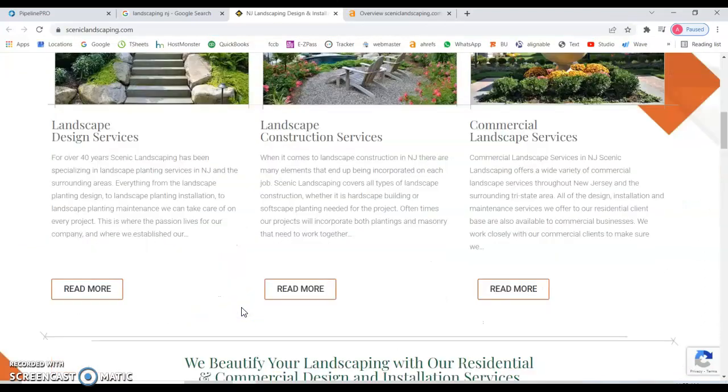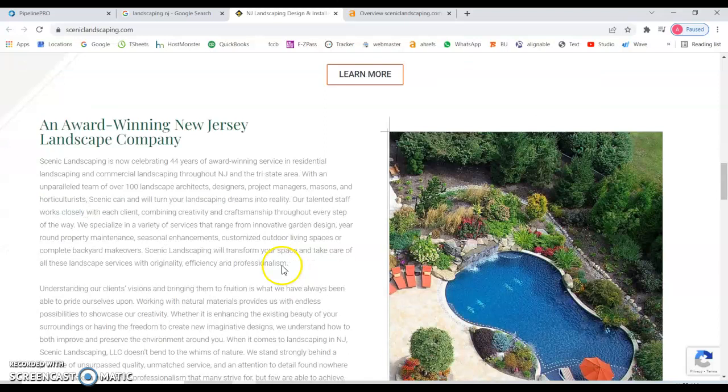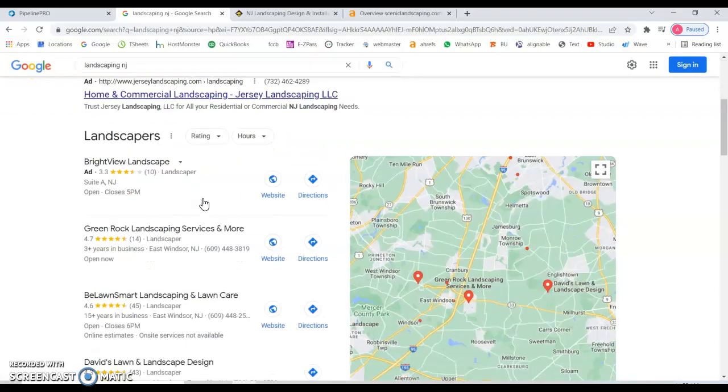So if that text is not relevant, and if it's not including the keywords that you want to be found for, for example, landscaping in NJ would be a keyword, or a group of words, it would be a key phrase. If that's not being targeted here within the text, at least, you're not going to be appearing for this search at any point.